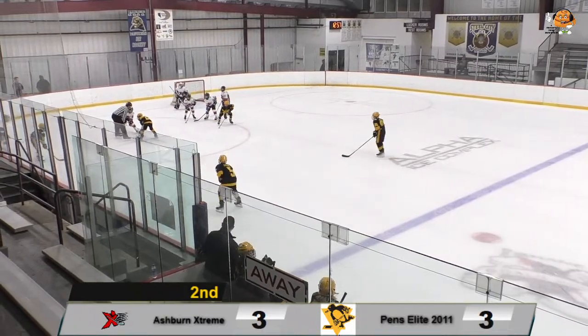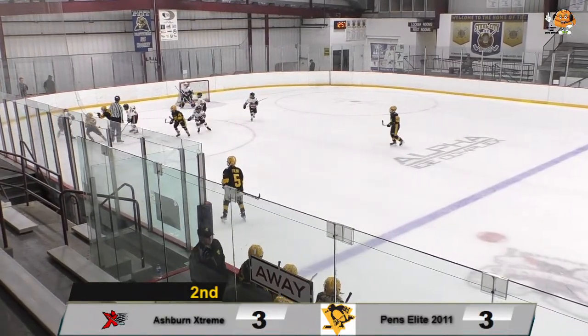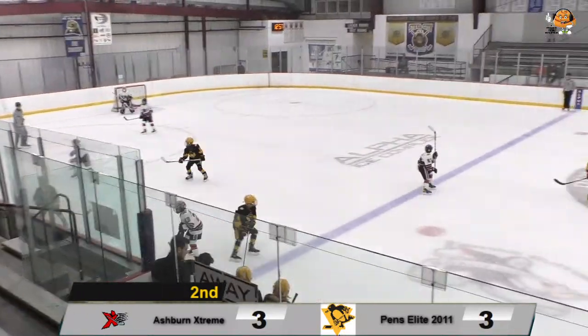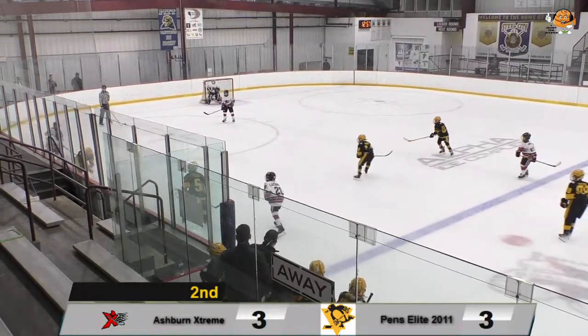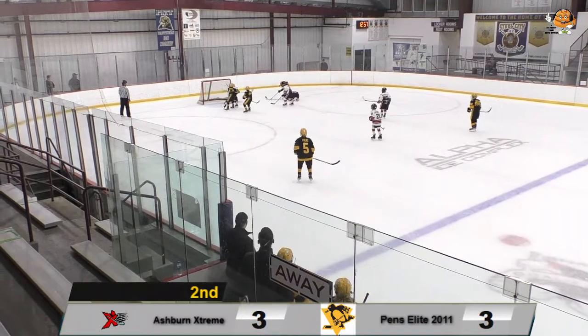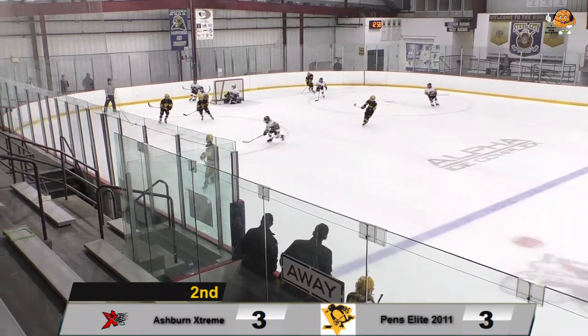Schweitzer and Zacci hooked up earlier. He'll step in to take the face-off. Pens need to try to get a lead here. They've been down 1-0, 2-1, and 3-2. It comes free to Lure. Lure to Baru. Baru finds Schweitzer, and Schweitzer tips it just wide of the cage.